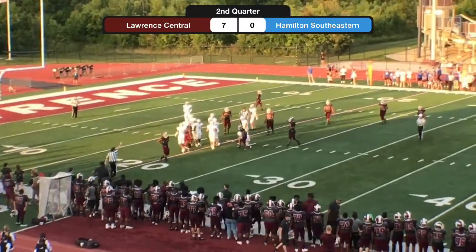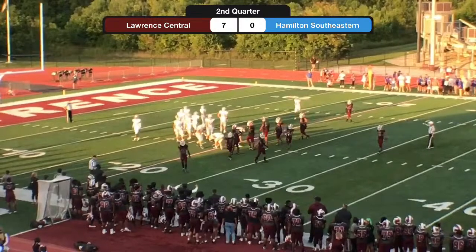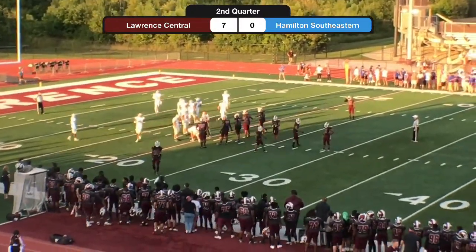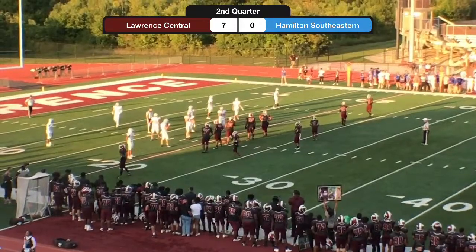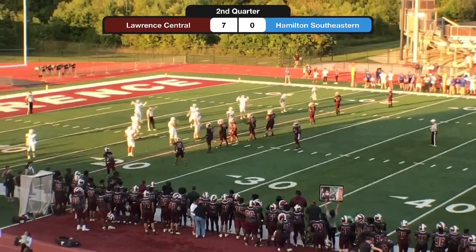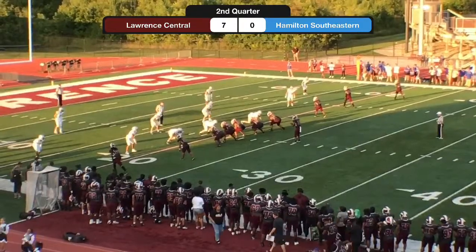And the Bears there with a 2-yard gain there by the Bears. Looking at a 2nd and 8 now. Bears with 53 seconds now.